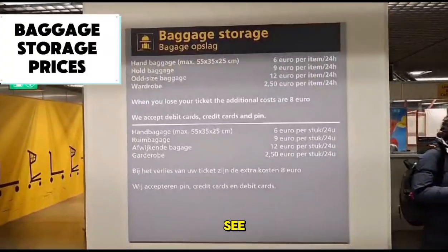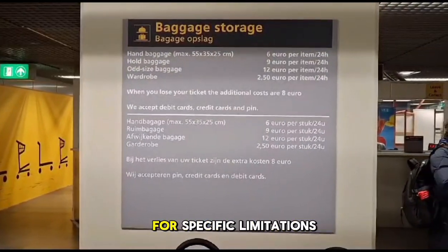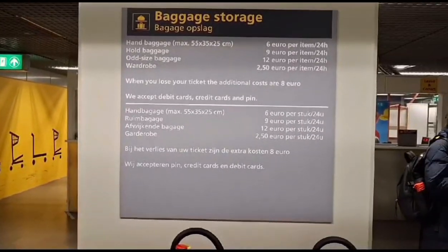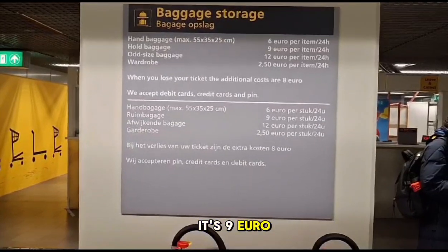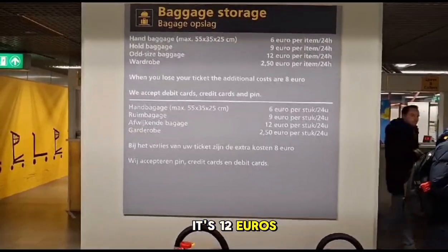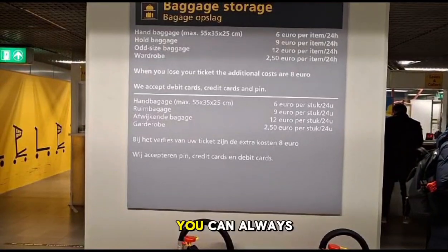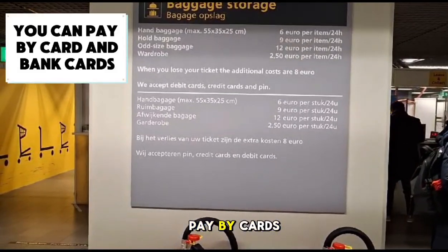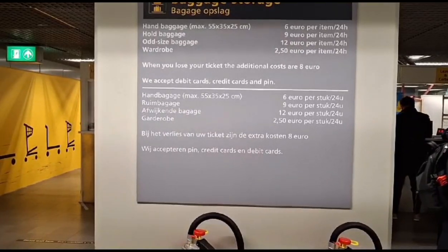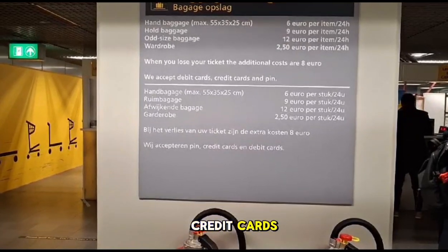As you can see, these are the prices for the baggage storage. For hand baggage, for specific limitations, it's €6 per item for 24 hours. For big baggage, it's €9 for 24 hours. And for odd size baggages, it's €12. And you can always pay by cards and bank card. PIN is just using your debit card and credit cards.